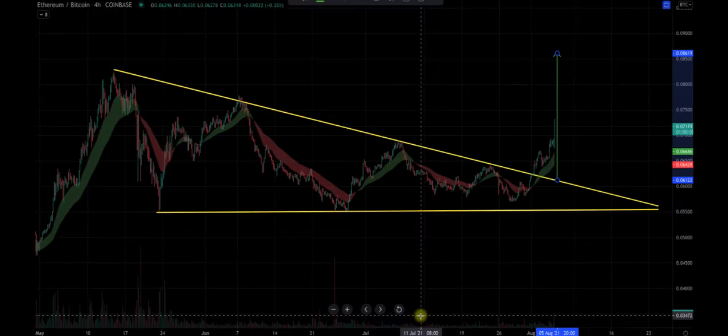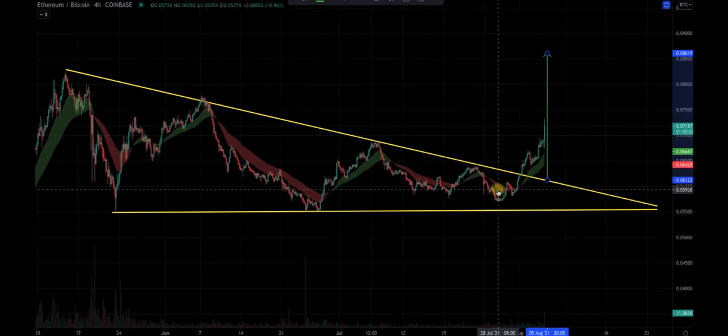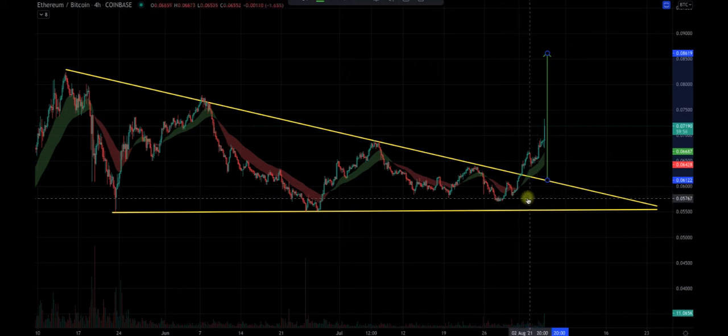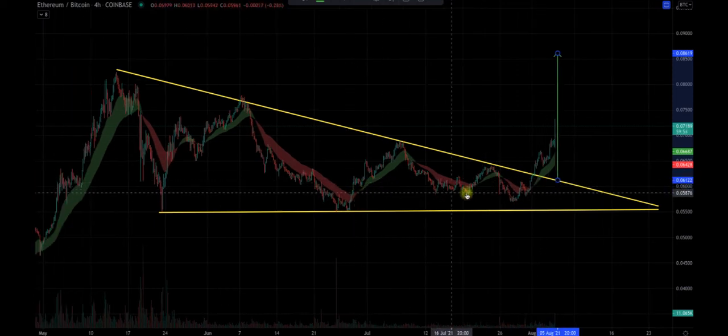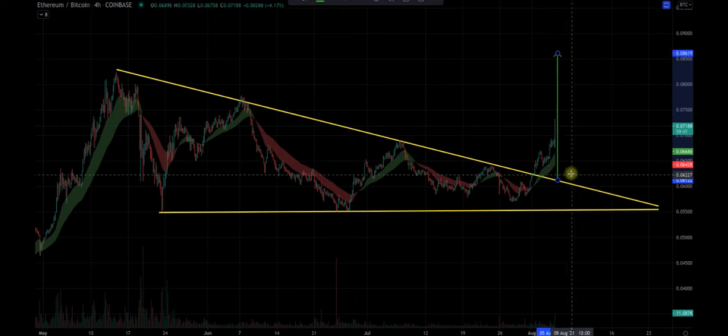All right, looking at the Ethereum to Bitcoin price, you can see this descending triangle pattern that we broke out of a few days ago. Our ultimate target for this breakout is around 8.7 cents or 8.7% of the price of Bitcoin.